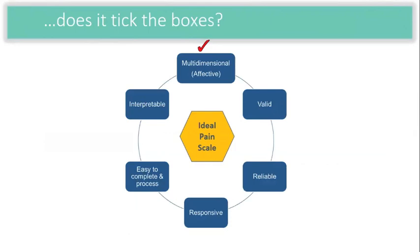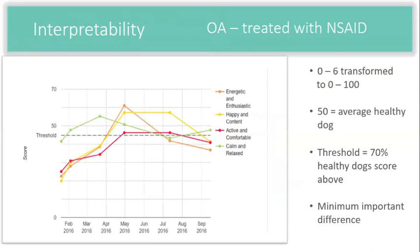Well, yes, it's multidimensional. I don't have time to go into it here, but we have evidence that it's valid, reliable, and responsive in a selection of conditions. We've looked at it in osteoarthritis, looked at it in lymphoma in dogs, looked at it in obesity, and there's no reason why it shouldn't perform well in other chronic disease conditions. It's easy to complete and process because it's all online. And the last one we have is interpretability. So how do you interpret it?